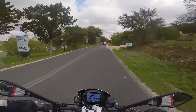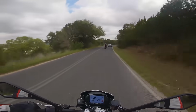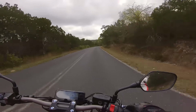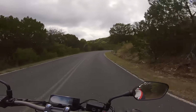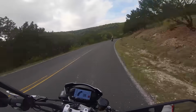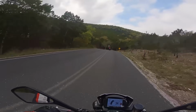Yeah, totally. Wow, that mid-range punch, it almost lifts the wheel off the ground mid-corner. That's wild. It's pretty awesome. But yeah, the mid-range punch on that bike is just fantastic for a more experienced throttle hand. As a beginner, if you're in second or third gear coming out of a corner and you whack it too hard, that's going to be a bad time. You could do some damage to yourself pretty easily on this.